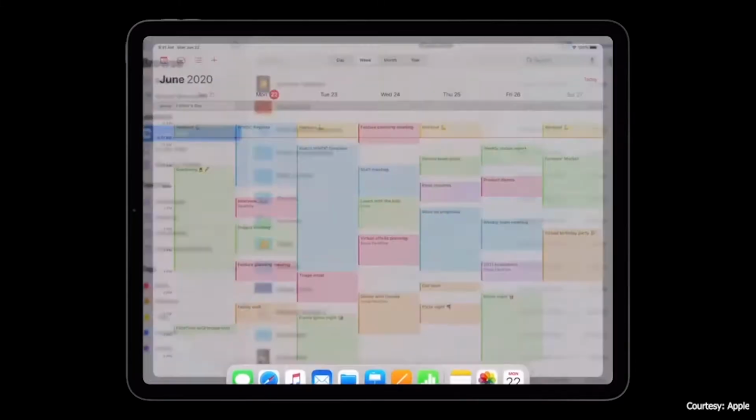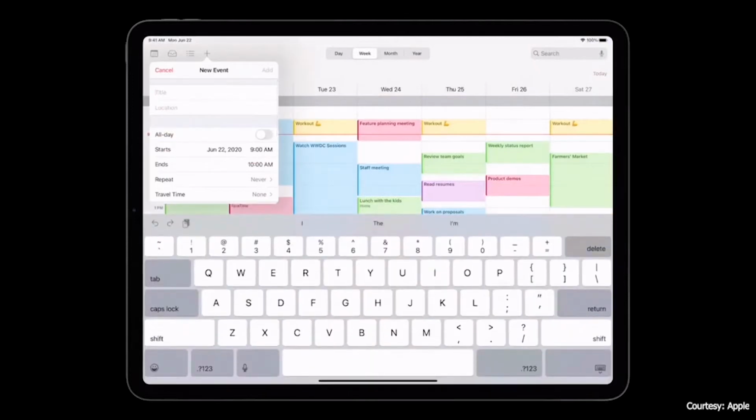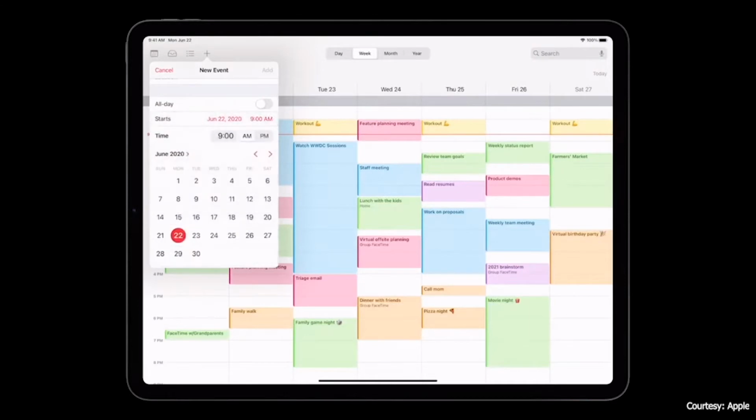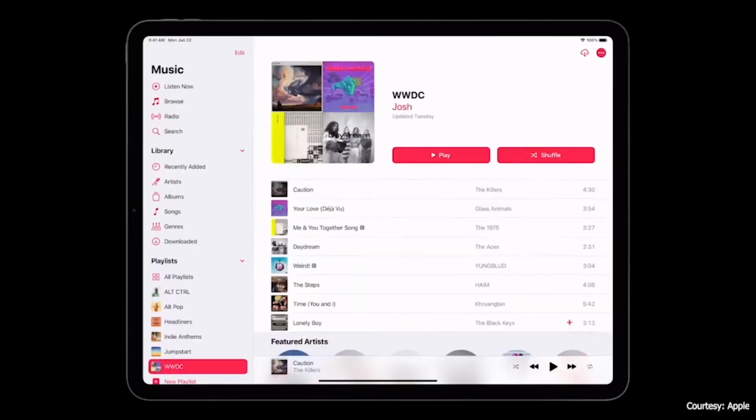You'll find the same approach across other apps, like Calendar, where we've brought controls into a single toolbar at the top, providing more space for your content and a single unified place to access all the app's functionality. Finally, Music has been updated to take even better advantage of iPad's large screen. The sidebar in Music makes it easy to move between views. I can quickly jump between the new Listen Now and my playlists.